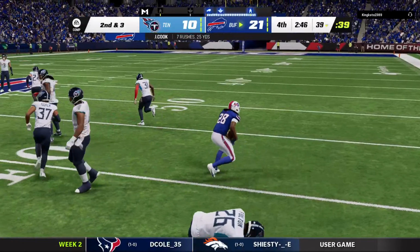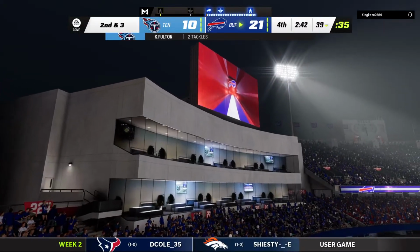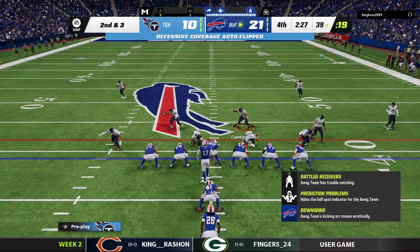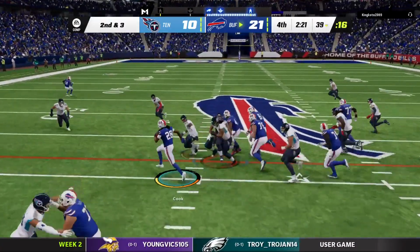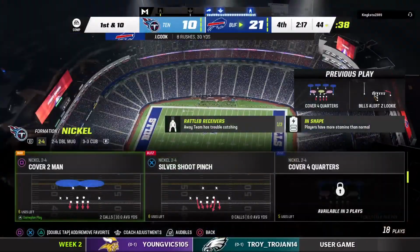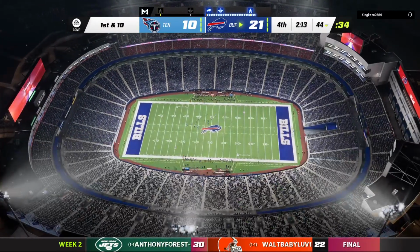And he'll get this one up to about the 39 here. A solid run on first down, a gain of 7, leaves him with a 2nd and 3. They run it again with Cook, and he'll get up near the 45. They'll spot it at the 44, a gain of 5, good enough for the first down.